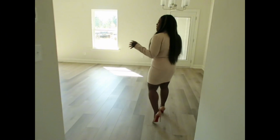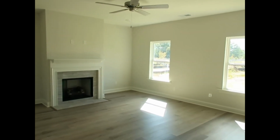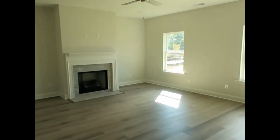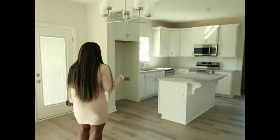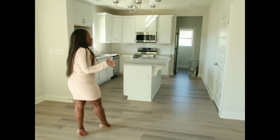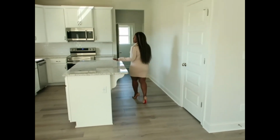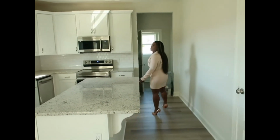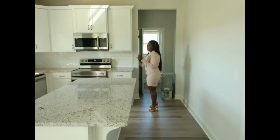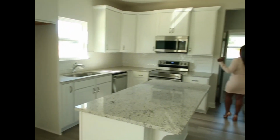You come into this nice open floor plan of the family room. They already had it pre-wired for you to be able to mount your TV above the fireplace. That is a gas insert fireplace with the island. I do love over here a little more in Sumpter Landing than Meadowbrook because you get the granite countertops and the stainless steel appliances. This also has a pantry, pretty nice pantry. This does not come with a refrigerator, but it does come with your microwave, your electric stove, and your dishwasher.